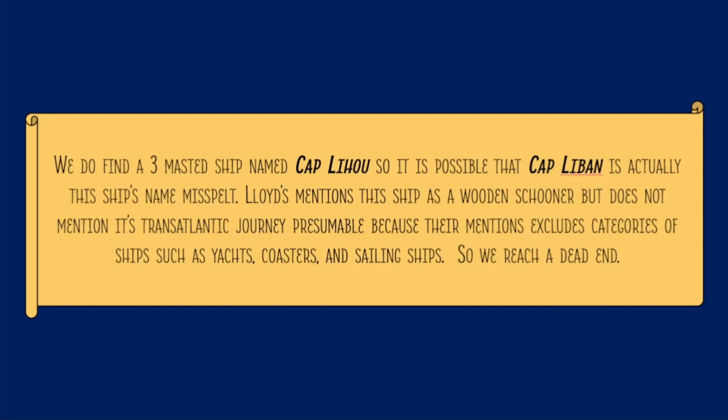Now, there are some things that are worth discussing about this. First of all, we do find a 3-masted ship named Cape Leo, not Cape Liban. So maybe Liban is a misspelling of Leo. Lloyd's registers mention that this was a wooden schooner, but they don't mention its transatlantic journeys, and there's a reason for that. The reason is that Lloyd's do not mention categories of ships like yachts, coasters, and sailing ships. And because this was a sailing ship, they don't mention if it traveled transatlantic or not. So unfortunately, we have reached a dead end.